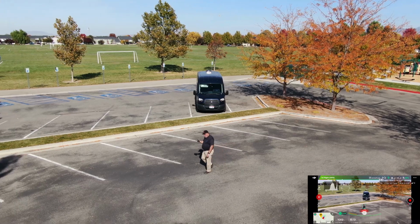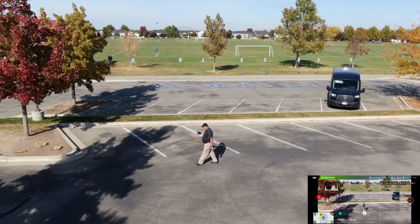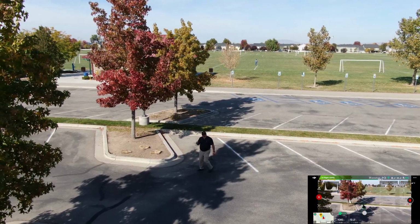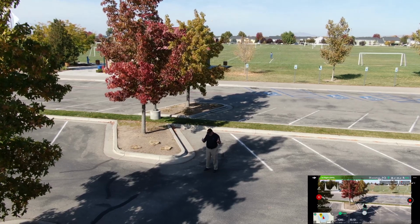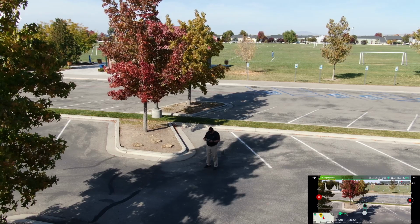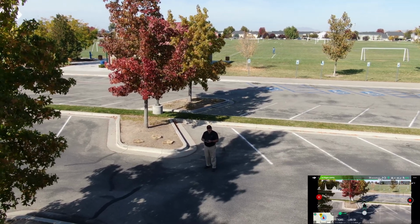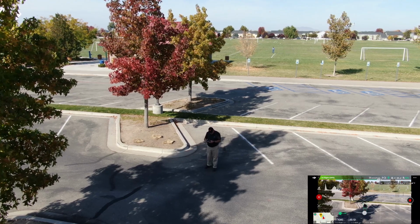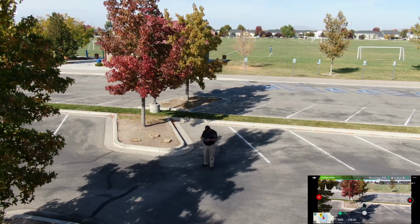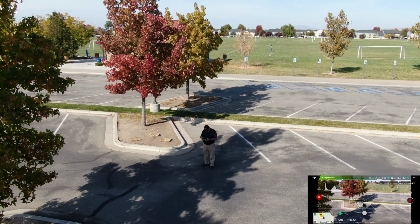Okay guys, so what I'm trying to tell you is the Skydio drone is cool, and it's going to be a lot of fun. But if you've got a Mavic 2, you've got a lot of that capability already. So what I'm going to do now is hit a return to home, and let's see how close it can get to that strip of paint on the pavement where we took off.